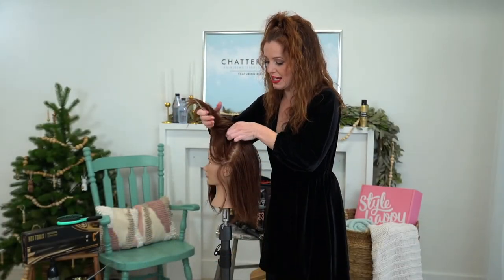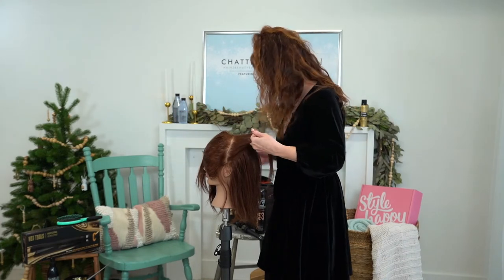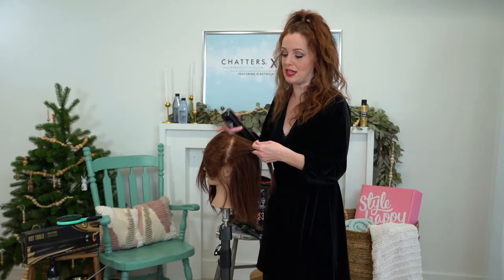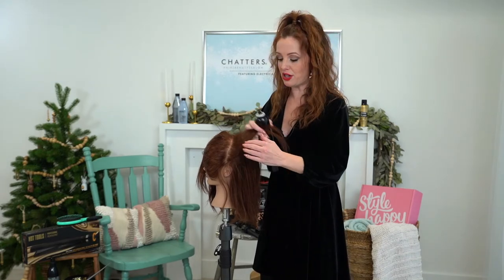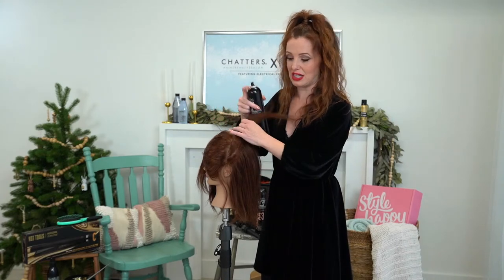So I'm just taking another section. If you notice, it's almost 1 inch. Depending on how thick your hair is, you'll know how much you'll need to separate or divide that section up. If I spray that in and it's really not penetrating all the way through, like you notice there's dry hairs underneath, you know you need to make those sections thinner.